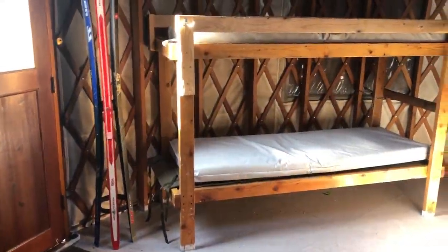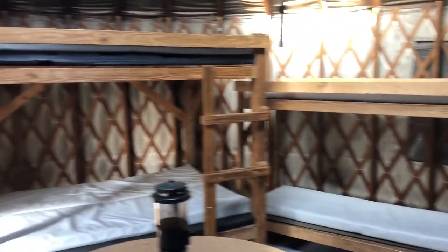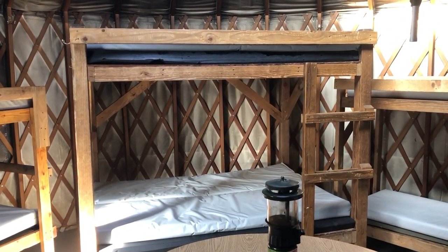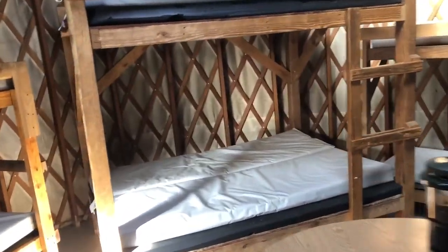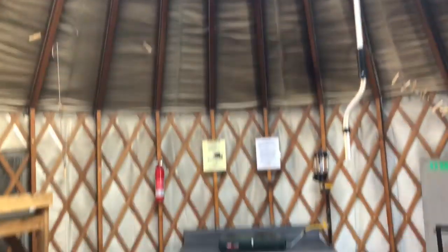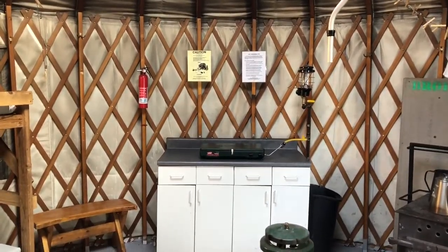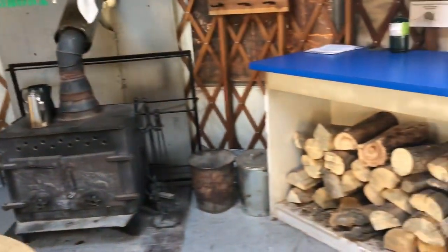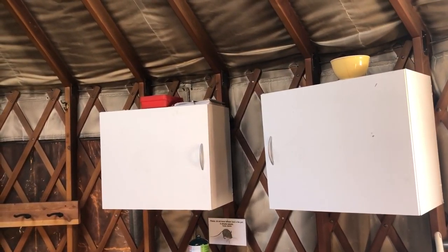Okay, on the inside, this has two single bunk beds and one double bunk bed, so this would sleep 8, right? 2, 4, 6, 8, yes, 8. Also, a skylight. There's your kitchen with the lantern and the stove. The wood-burning stove. Firewood center. And then dishes and such.